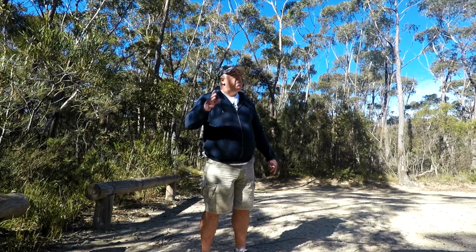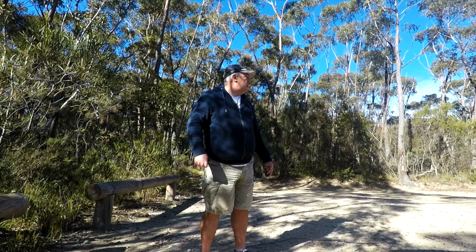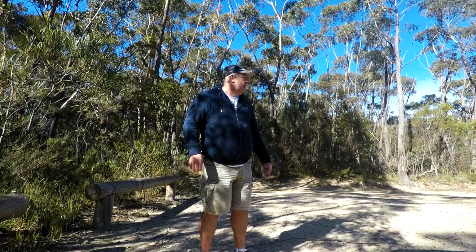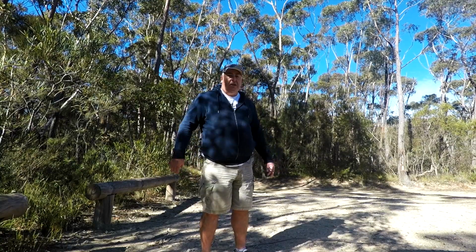I've got the drone, but it's a bit windy. Not sure if I'm going to be able to fly it or not, because I'm quite paranoid about that sort of thing. But I've got the big camera. I've managed to forget the gimbal, which is just brilliant. But hopefully we'll get some nice video footage and show off this amazing location.